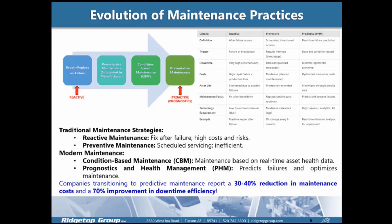And today we have PHM, Prognostics and Health Management, which represents the cutting-edge solution for reliability. It not only monitors real-time conditions, but also uses advanced analytics to predict failures and estimate key metrics such as remaining useful life, state of health, and prognostic horizon with high accuracy. The benefits of PHM are significant. Studies show that PHM can reduce maintenance costs by up to 20 to 30%, improve equipment uptime by 70%, and increase asset lifespan by about 25 to 50%. This is why industries are rapidly adopting PHM solutions to gain a competitive edge.